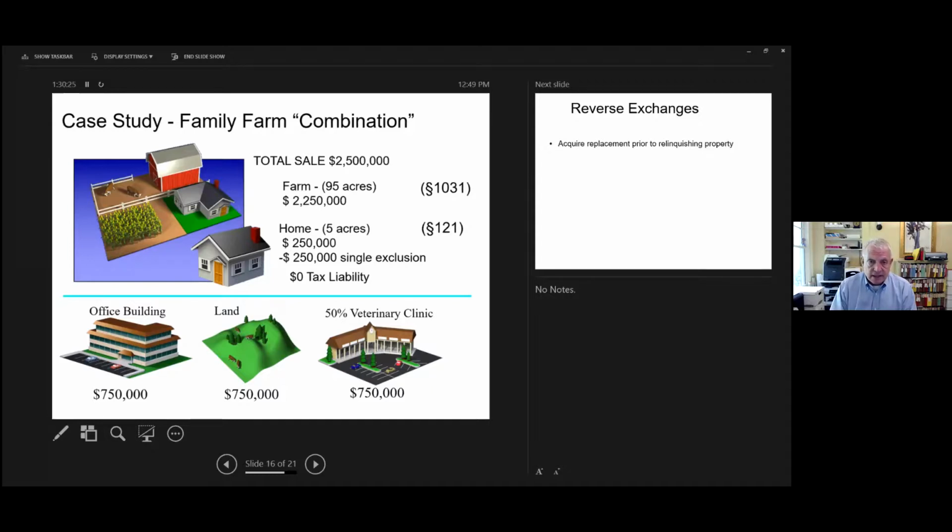Of course, in today's environment, properties sell quickly. It's hard to do. But this sort of pulls together a lot of the concepts, including when I started talking about the primary residence and the interplay between a primary residence and investment property.